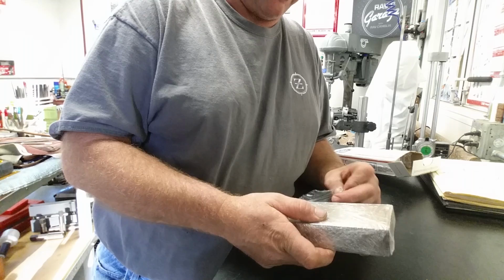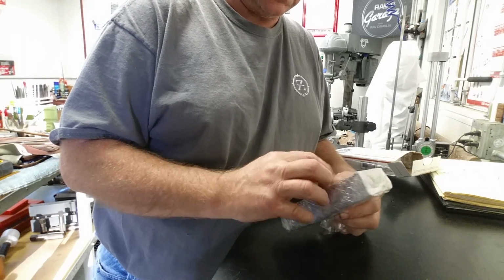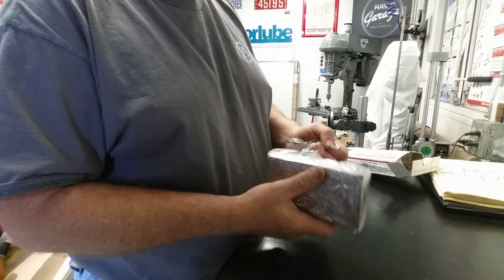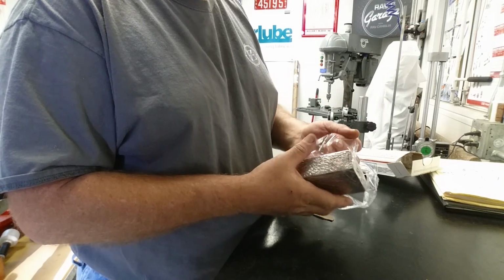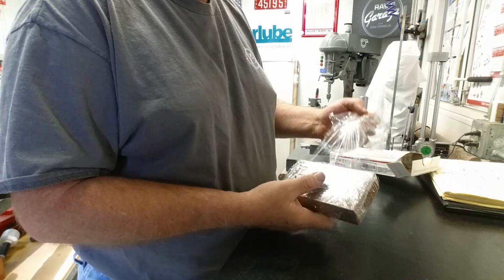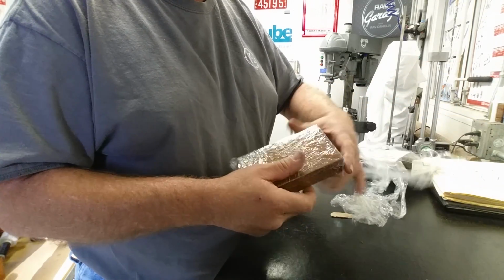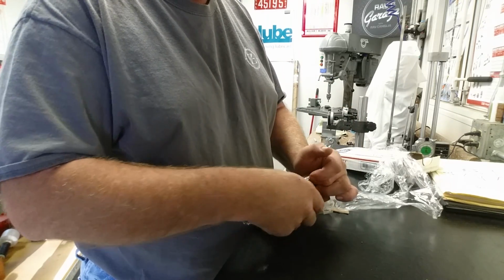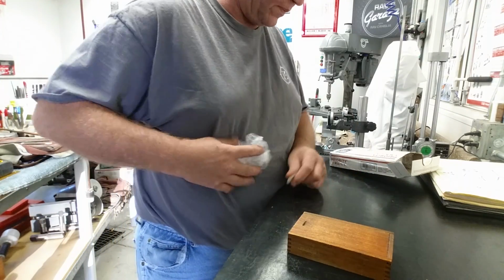He's got it shrink-wrapped. I don't want to cut into it because it's in the original box. The box was not in great shape, but I didn't really care. Our buddy Mr. Tom Lipton probably started a run on these things, probably over on eBay and such. This thing looked pretty nice. I like the looks of it, so I went ahead and picked it up.